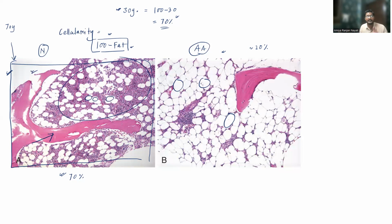And the normal cellularity is calculated in the bone marrow by this formula: 100 minus fat. And normal cellularity for a given person is 100 minus the age. Okay, I hope this concept is clear.